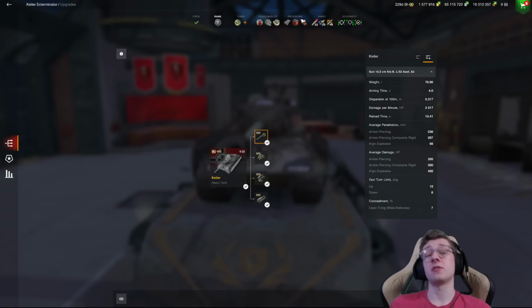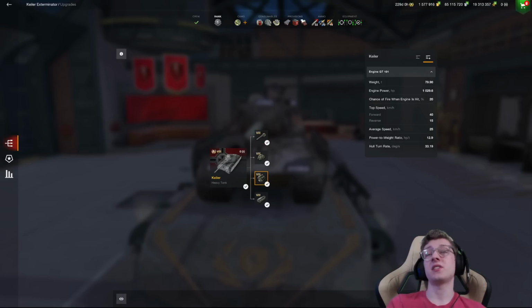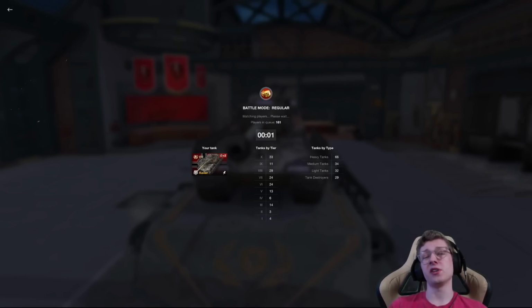DPM-wise, pretty good. 2,000, especially for calibrated, not bad at all. 8 degrees of gun depression allows this tank to be flexible. 350 damage per shot. So it's got a lot of great things there. Crazy good pen at almost 300 millimeters as well, which is also very, very solid. It's got decent dispersion at 0.317. Overall, great gun. Mobility-wise, the tank reaches a top speed of 40 and reverses at 15. And while it has an absolutely terrible power to weight, it is still quite an enjoyable vehicle to drive.